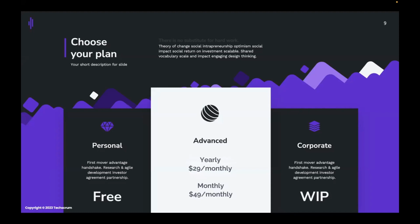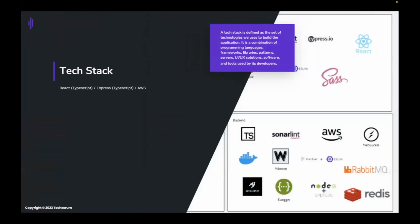As for pricing, we're still in the process of finalizing the details and determining a fair and competitive pricing model. We understand that pricing is a very important aspect of our product, and we want to ensure it aligns with all the values we provide to our customers. And now I will pass the presentation to our developers to introduce the tech stacks and all the exciting features they have worked on.